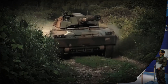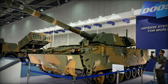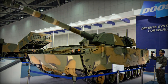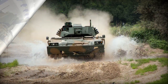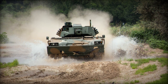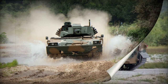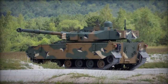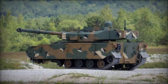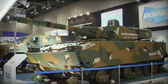A precursor to the K21-105 emerged in 2013 as a prototype light tank, grounded in the K21 IFV framework and conceived by the same collaborating companies. Although utilizing the K21 IFV chassis, this variant was equipped with the XC-8 lightweight concept turret, housing a 120mm gun. It's highly probable that the K21-105 evolved from this initial project.